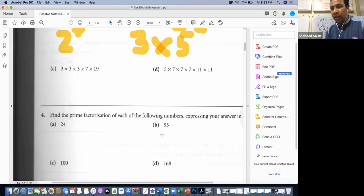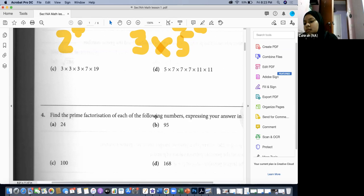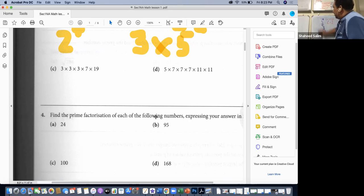95. Hayan, you got the answer? No. Zahira, you got an answer for B? No. Can you divide by 2? No. Can you divide by 3? Cannot. You can divide by 5. So divide by 5. Use your calculator. Divide by 5.